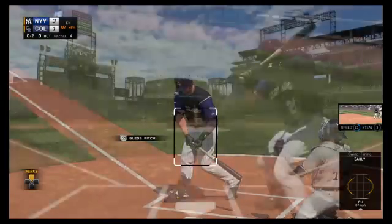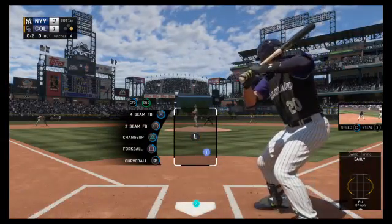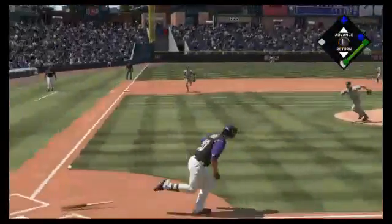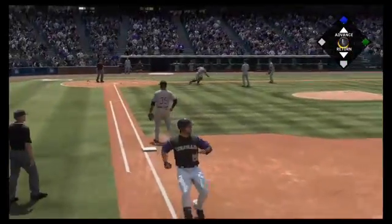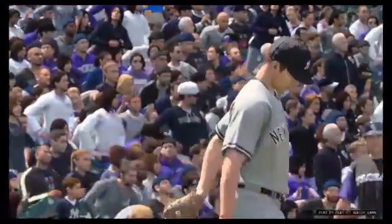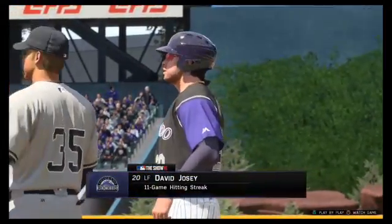Oh, got him to swing out of his shoes on that one. 0-2. And this is a guy who will not get cheated up there, and he almost came out of his shoes on that one. Drops one down here, and he'll try to beat it out. And he'll reach first as they can't make the play on him. Well, you know you're talking about a nice streak when you get up over 10 games in a row, and now that's 11 for this guy, so he is feeling it.